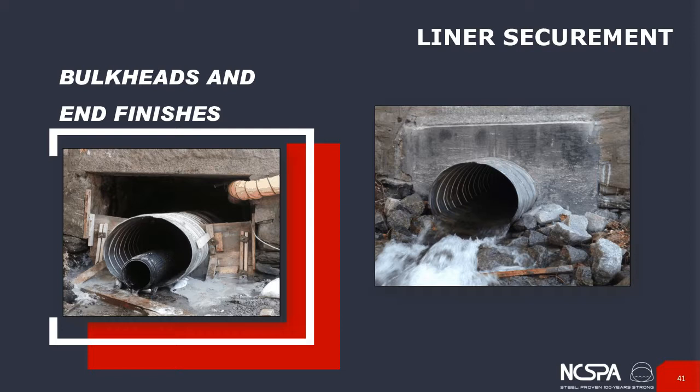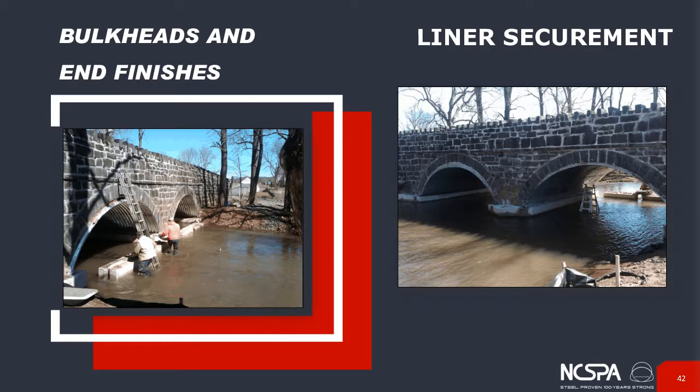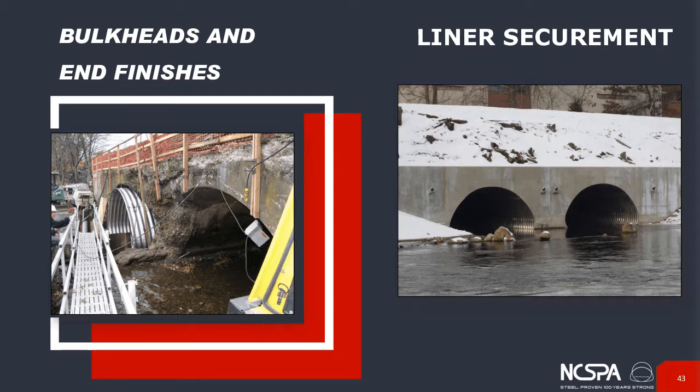Touch briefly on end finishes, in that it's important to give the contractor an idea what it should look like when you're done, so he'll know how to prepare for that and finish his grouting process. I just have a couple examples here. It's just a normal type of timber bulkhead that was constructed on this structure to give it the appearance we have on the right. Contractors on this particular reline job just brick and mortared the ends. And then this one was a little bit different. They actually tied anchors into the embankment for this particular head wall.